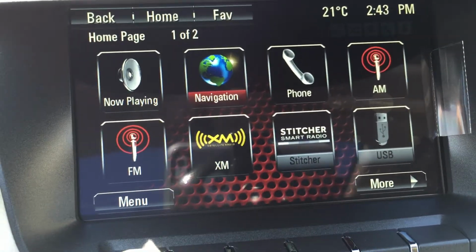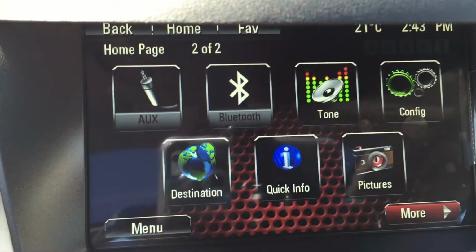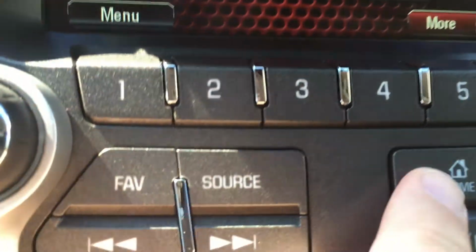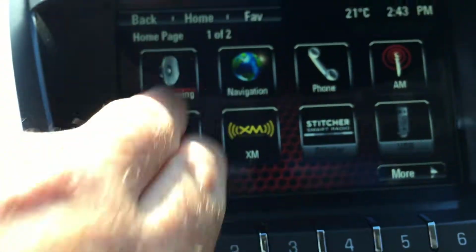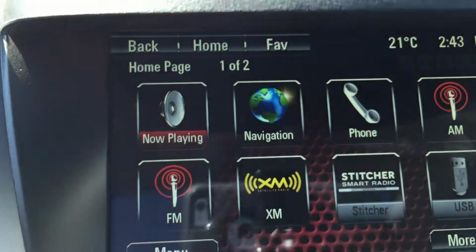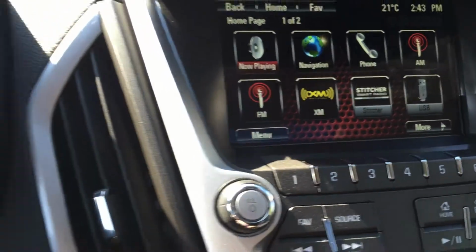You also have USB. Scrolling through here, you also see that you have auxiliary options available to you, as well as Bluetooth. And to get back to the home screen every time, we're going to use the touchpad right here, or you could also use the one up here. It's a touch screen as well, but I'm going to use the touchpad. Easier for me to scroll through using this touchpad right now.